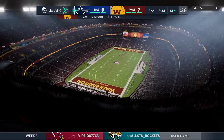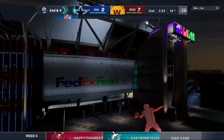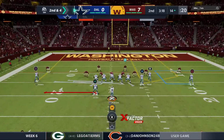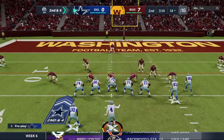One thing you're hoping for when you run drag routes, you're able to hit a receiver in stride, and he can pick up a lot of yardage after the catch. But in this situation, the defense was effective, able to stop him before he could get a good head of steam going. 6 yards was the pickup on the last completion, so here's second and 4.